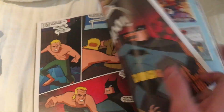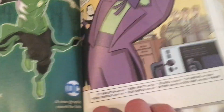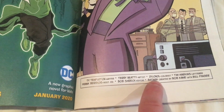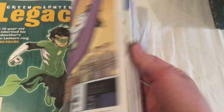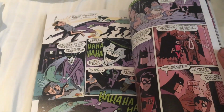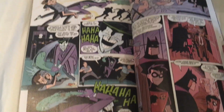Then the second story after that is a neat Joker story, Madness and Chaos, and all cause of me. We got Ty Templeton, and I've seen Ty Templeton's name on lots of great comics as the writer, Terry Beatty the artist, Zai Volnol as the colorist. All right, and this is a neat, fun little thing where they kind of talk about looting, and I even love that Jim Gordon remembers the last time there was looting in Gotham, and Tim Drake read about it. They do this nice thing where they kind of have the joke.